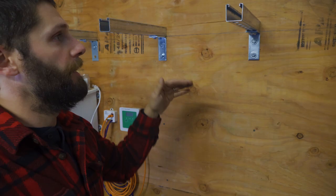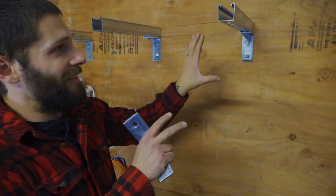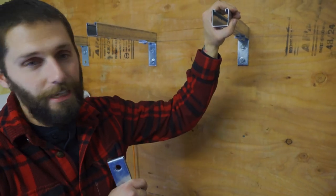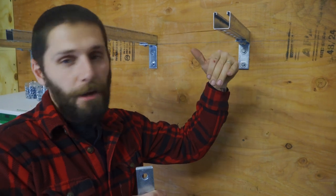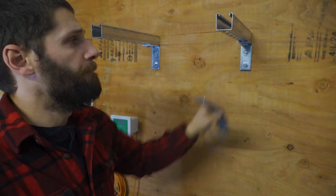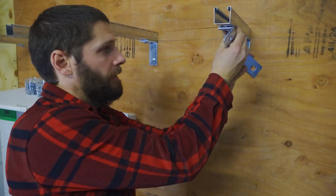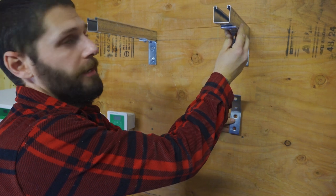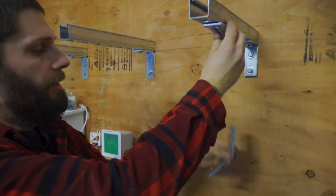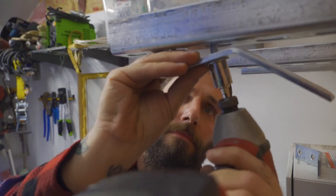The next thing we're planning on doing is getting some brackets on here and also getting channel going across. If we left it like this right now, it's not good enough. That thing's flimsy. It comes straight down. Put those batteries on there. Each battery is like 70 pounds, I think. Once we put these guys on here like that and drop another piece of channel down, crank another guy like that, it's gonna push all that weight down and put all the weight on the wall. And that's how it gets its strength, right there.